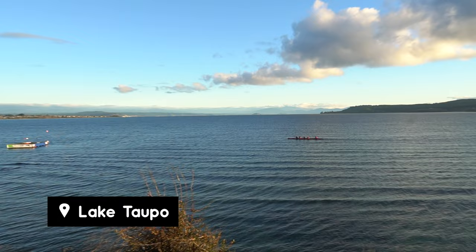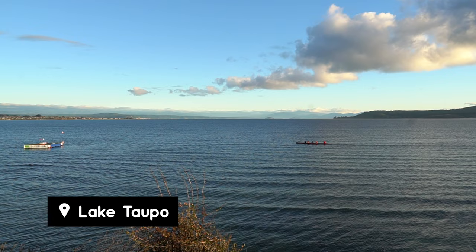Welcome to Taupō, located on the northeastern shore of Lake Taupō. Now it has a surface area of roughly 616 square kilometers, which means it is nearly the size of Singapore. So it's no wonder they call it the Great Inland Sea of New Zealand. And you guys, it truly is the heart of New Zealand's beautiful North Island.